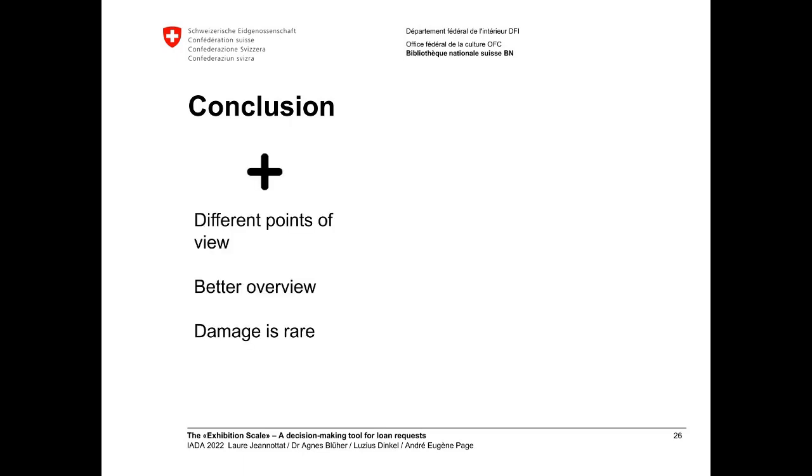To conclude, the positive and negative aspects of the exhibition scale and the whole process. The positive aspects are that the decisions are broadly supported by experts in different fields. Preservation and collection management work together. And it gives us a general overview of the situation. So in this case, the scale gives us really a good overview of every factor. And the items are rarely damaged.